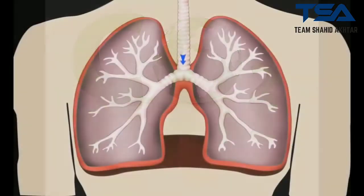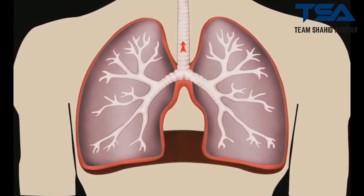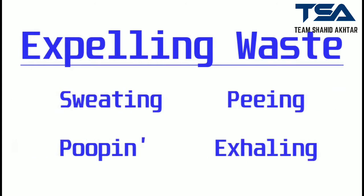dioxide. The carbon dioxide we exhale is one of the ways our body expels waste. The main methods the body uses to expel waste are perspiration, urination, defecation, and respiration. In layman's terms, sweating, peeing, pooping, and exhaling. Very basic. Okay, so let's get started with this.